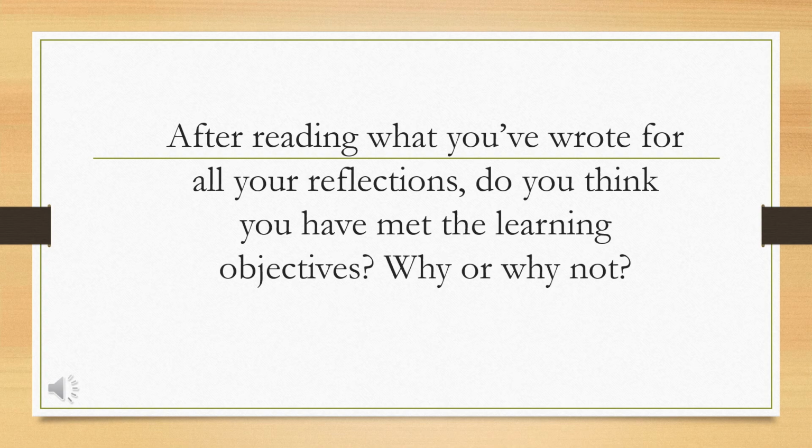After reading what you've written for all your reflections, do you think you have met the learning objectives? Why or why not? I believe that I have met the learning objectives for each week. I was able to briefly discuss every topic that has been explained and was able to give my personal thoughts and learnings with regards to the application of these skills in nursing practice.